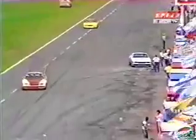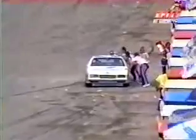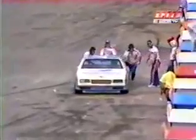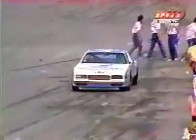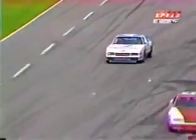Terry Labonte is on pit road. He's running 12th overall in the race. Doug Heverin there in the yellow and red car also pulling on pit road. Heverin is an interesting story we'll get to in a bit, we would hope. Modified champion from up around Oswego with a Supers run.